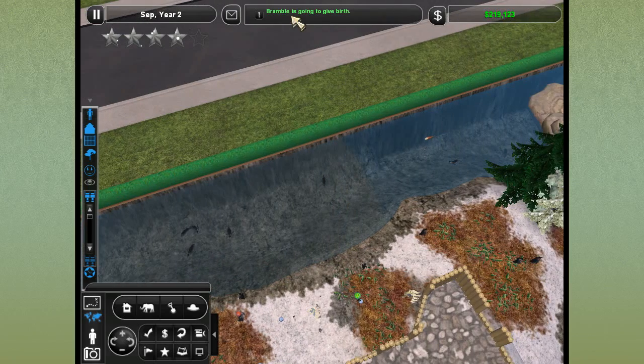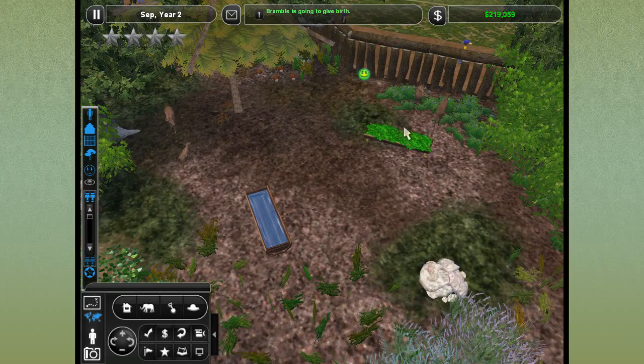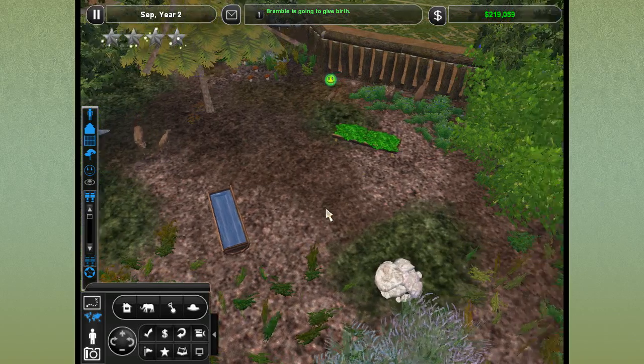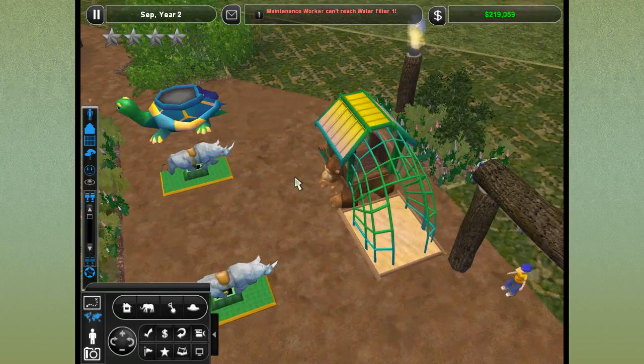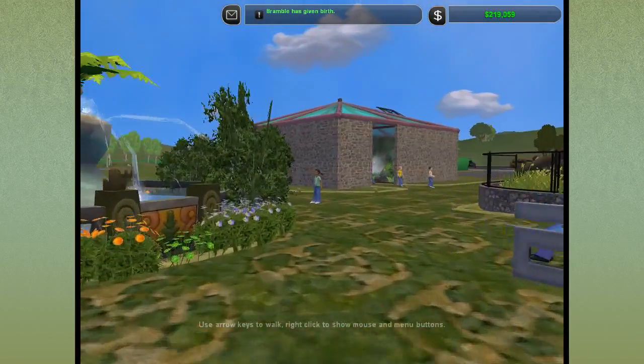Oh, and Bramble's giving birth. Bramble, so many babies. Yeah, we definitely need to clear out some more of these deers. Not Willow. Number six just gave birth. Okay, we'll wait till some of them grow up. Whew, but that's enough of that for just a minute, Intern. And we are gonna pop over and see how our frogs are doing.